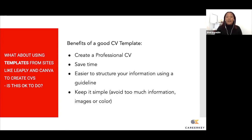fresh CV. I also believe that it makes it easier for you to structure your information because they provide you with a guideline. I know a lot of times the questions around how to draft a CV, everyone asks, do I put my name first? Do I put my phone number first? Do I put my experience first, or do I put my education first? And with these templates, it's lovely that it really helps you to actually then just go in and populate your information based on what the professionals have said is the best standard. So it's easier to structure your information that way.